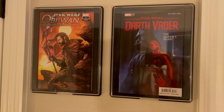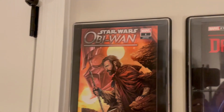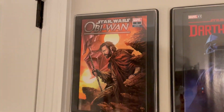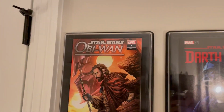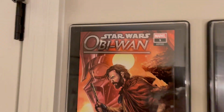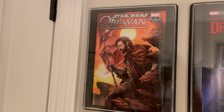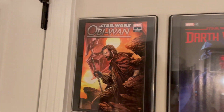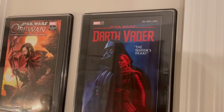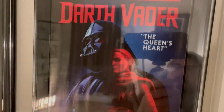And last but not least, we have two comics displayed. So this is from the Obi-Wan comic. This is a variant edition. This is one of my favorite artists here. Really love this. So he's in sort of that Mythos Obi-Wan outfit, and you have Vader there in the background. And then next to that, we have Darth Vader number 27. I just really love this cover and how it came out.